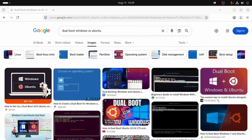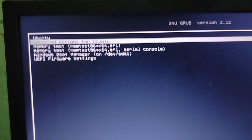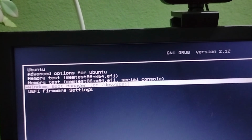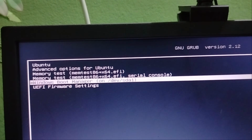In my case, Windows is the fifth option, so its number is 4. Yours might be different, so pay close attention to your own GRUB menu. Let's check the position of Windows and Ubuntu in my GRUB menu. Remember, count from 0. Here Ubuntu is index 0, then 1, 2, 3, 4. This is index 4. You see Windows Boot.